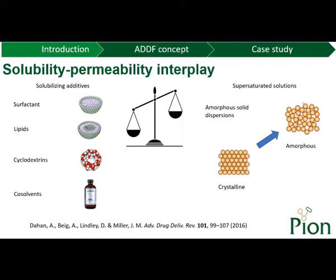When using the amorphous form of the API, the higher concentration in solution is achieved via supersaturation. Because this way the thermodynamic solubility of the compound is not altered, the permeability stays also unchanged. This may be the true advantage of amorphous pharmaceuticals from a bioavailability point of view.